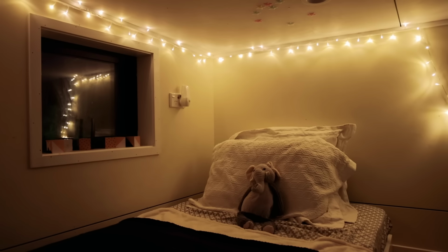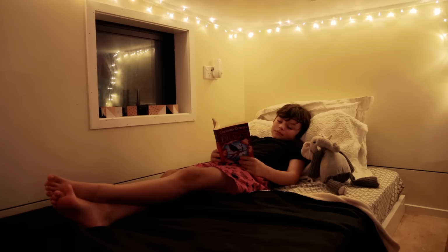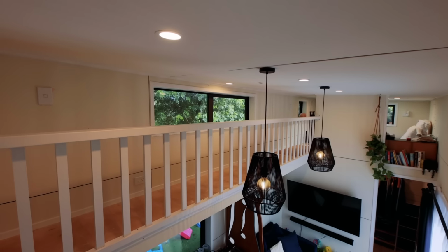And I can see he's even strung up some fairy lights in here too. Oh, it just looks awesome in here at night time, and he's got glow-in-the-dark lights as well, not that you can really see. And yeah, I wanted to make it as comfortable up here in his own space as much as possible. Yeah, this must be a very special place for him. I bet he's very proud of it.